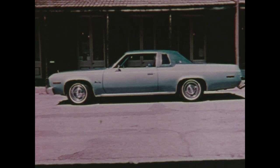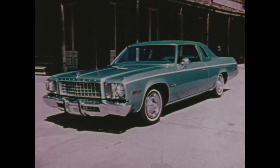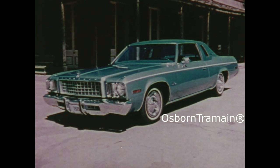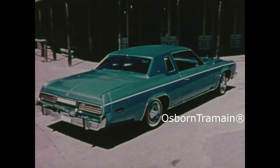Your new car dollar never bought more car value than it does with the 1975 full-size Plymouth Gran Fury. Spacious, comfortable, quiet, luxurious, and sensibly priced. And isn't that what you want in your car?